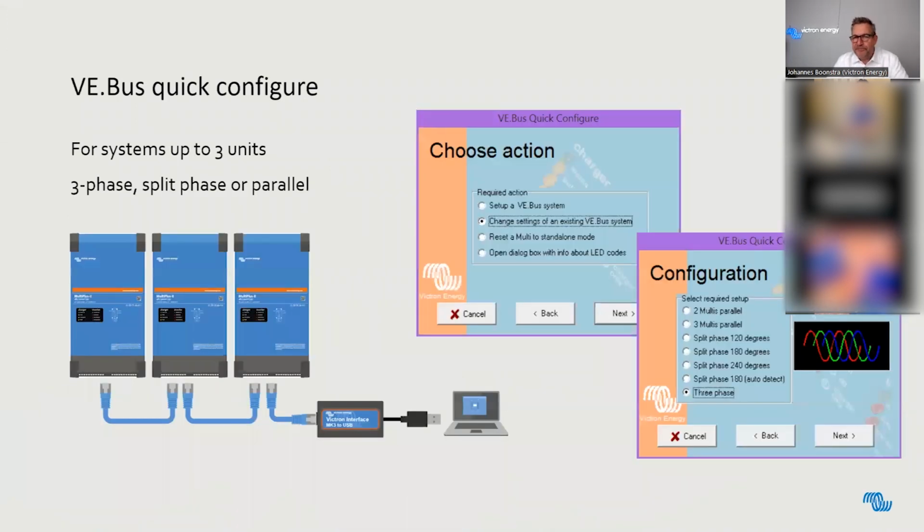If you have done that, you have the option of taking a software program. Well, in this example, VE.Bus Quick Configure. VE.Bus Quick Configure is a small program which you run on your laptop, and on that, you can program up to 3 units. These 3 units can be set up in different setups. You can have them parallel, you can have them in 3-phase, you can have them in split phase. And basically it works like a small wizard.